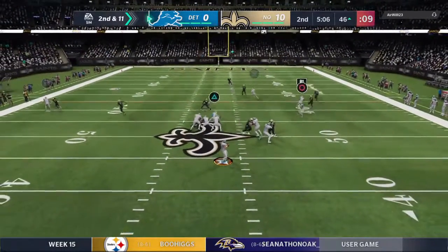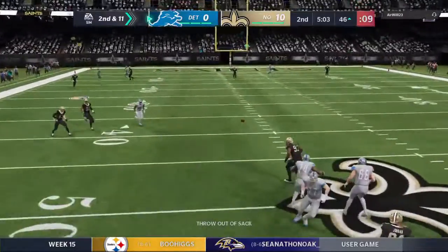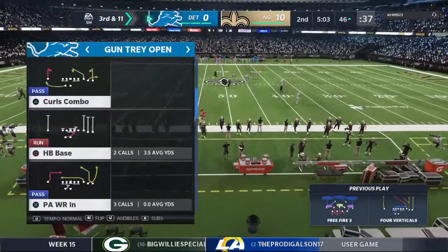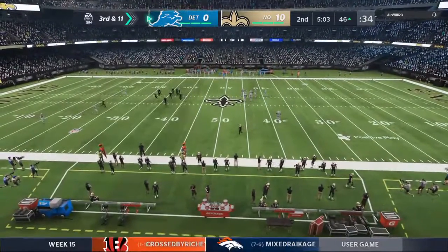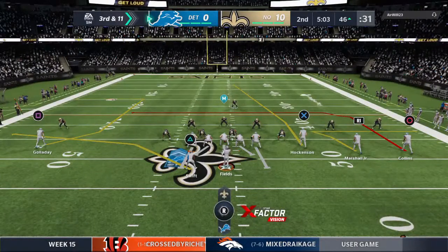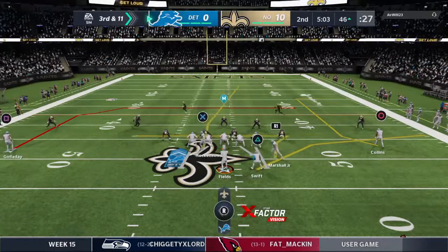Second and 11. Takes a shot on the release as this will be incomplete. Well, we always talk about how you've got to be quick when you go through your progressions, and here's another prime example. Trying to look downfield, he was standing in the pocket, but just couldn't find anyone open, could he? No, not enough time. They hit him and forced that incompletion.